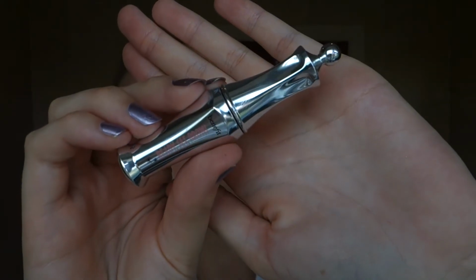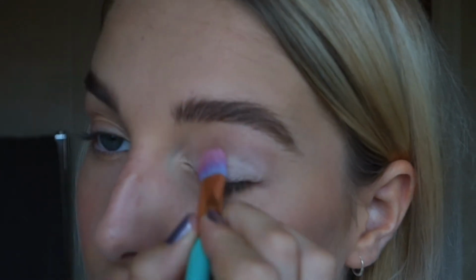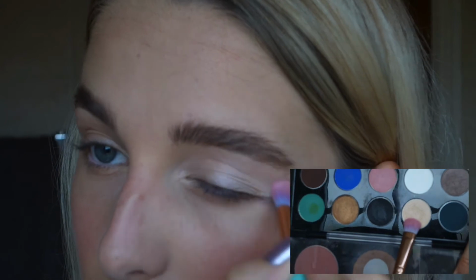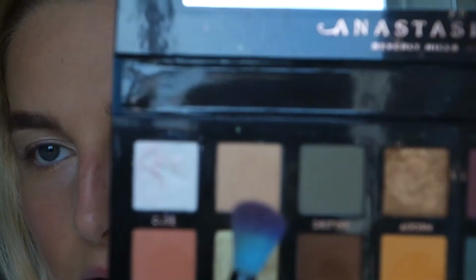I set my eyebrows with clear gel with my Benefit Ready Set Brow. Now for the eyes. Right, for this, I'm using my Anastasia Beverly Hills Culture palette. But to start with, I tend to always do this actually. I'm covering my eyes in this shade here. This MAC palette is something I've had for ages. So using my Spectrum brush, B06, it's quite a fluffy little number. I'm going in with the colour Dawn.